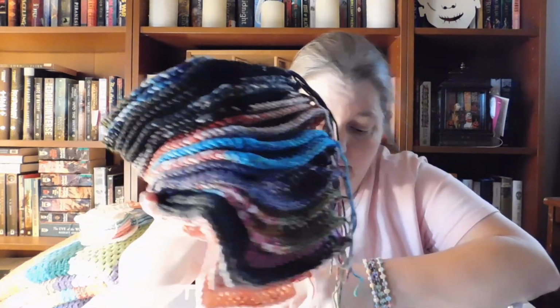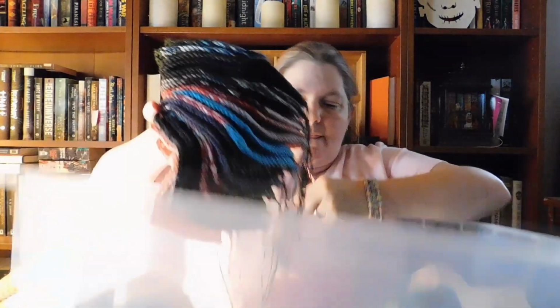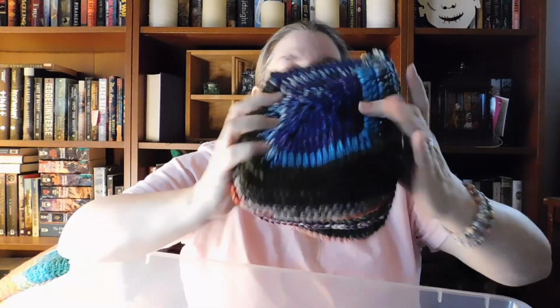I was also making granny squares out of the leftovers. So I'm using a size G. I cannot tell you the millimeters again. It's an old vintage hook from the 70s and the 80s. It was one of my grandma's hooks. So I made solid granny squares.